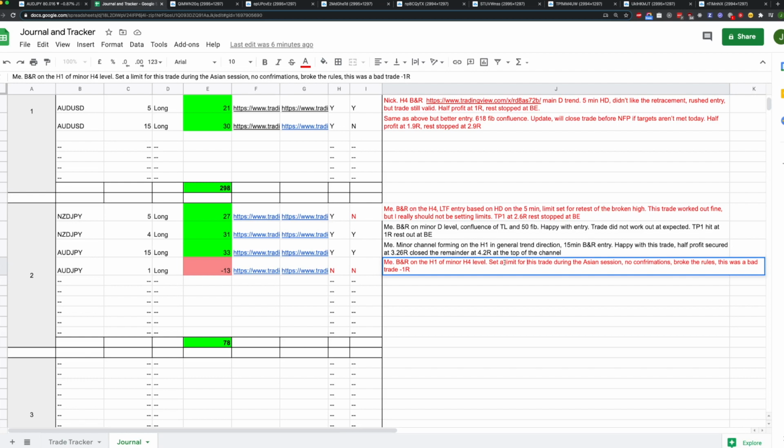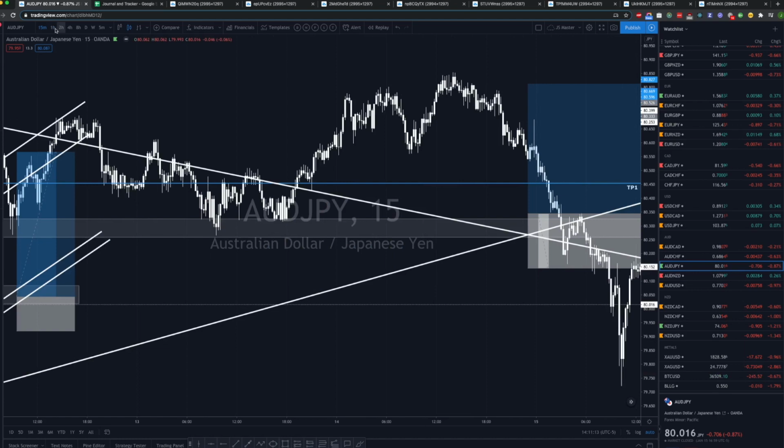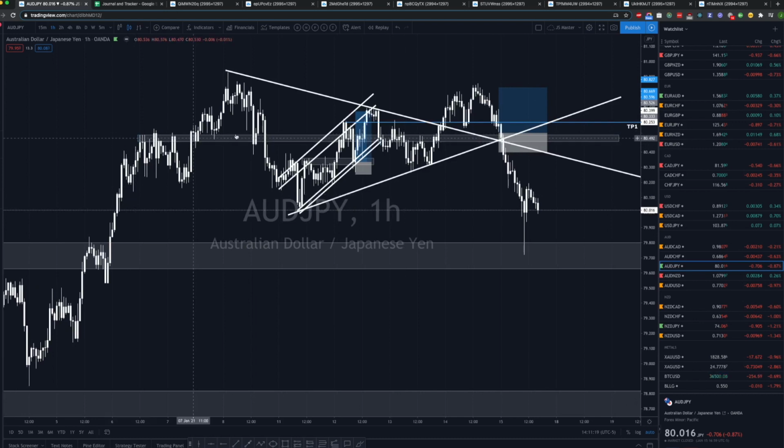So I broke two rules. I set a limit, which I am not supposed to be doing, and I also traded in the Asian session, which I'm not supposed to be doing. So all in all, this was a bad trade. So let's have a look at the actual entry time frame, which was the 1 hour. All right, so this was the 4 hour level, right?